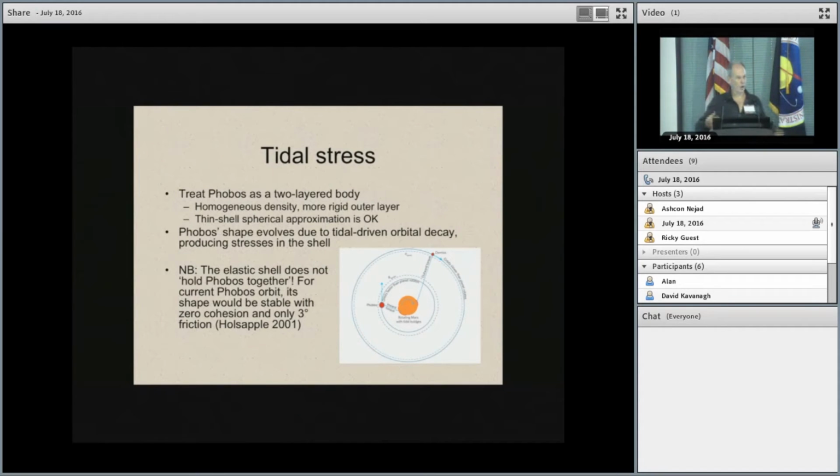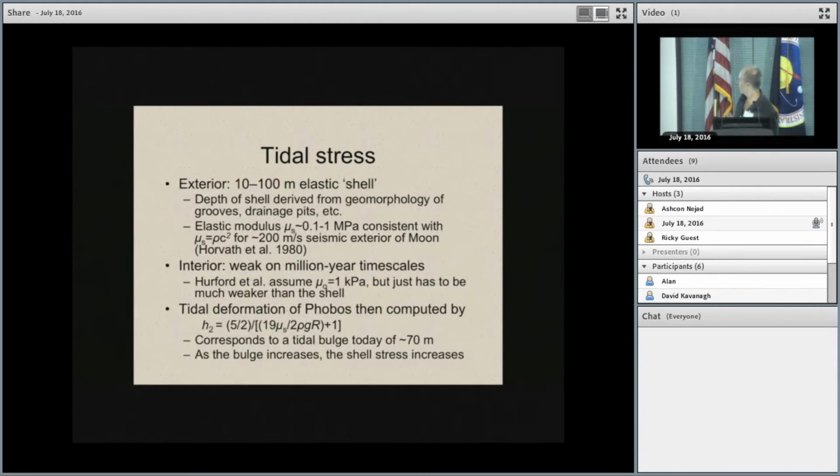It's not an elastic shell that holds Phobos together against tides. It's been shown clearly by Holsapple in 2001, a really great paper, that Phobos would do just fine without any strength whatsoever. All it needs is an angle of internal friction of 3 degrees to not come apart presently. But this exterior shell, what is it? Well, the depth is something that you can base on images. What are the extensive faults, grooves, pits, these kinds of structures? Without putting a lot of interpretation on what they are, you get this idea that there's geomorphology, faulting happening in the upper 100 meters of Phobos. So that's a number we pick based on observations.